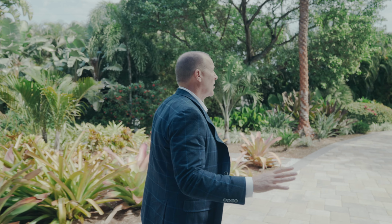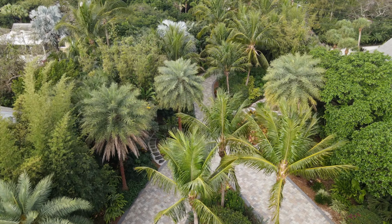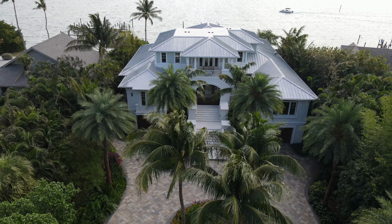So we've got a mixture of vegetation here. We're gonna go see the house, but it starts with the vegetation, the curb appeal, everything that went into this home. Just done fantastic. Really thought out. The best of the best worked on this home.